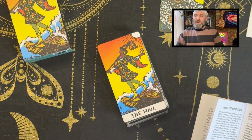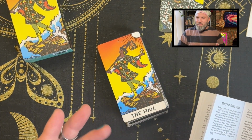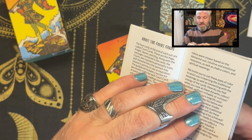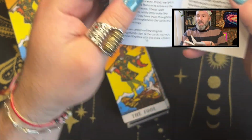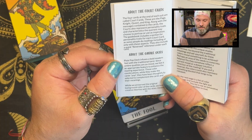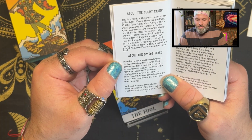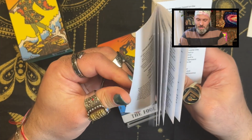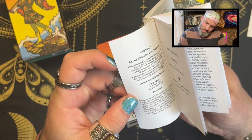But you'll notice in the cards, there is this ombre color style. And it talks about the ombre skies and color meanings. So it says, Pixie Pop deck infuses bold modern feel with traditional tarot. Since ombre qualities are on trend, when was this published?